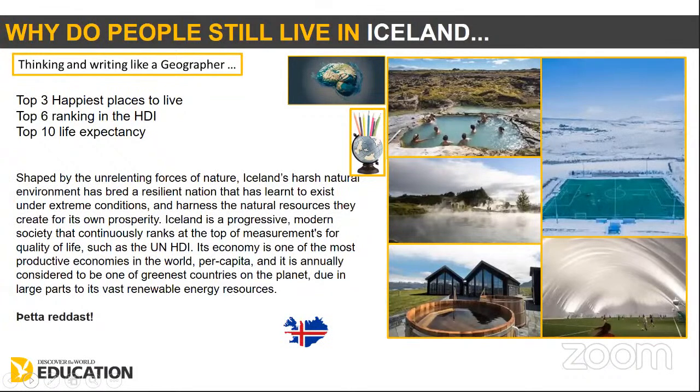Last year, it ranked number two. Norway was number one. It's in the top ranking of the Human Development Index, and it's in the top 10 of life expectancy. So obviously, it's a good place to live, okay? You have the unrelenting forces of nature, a harsh natural environment, but a very resilient population that has learned to live within the nature, to live within everything that this country has to offer.